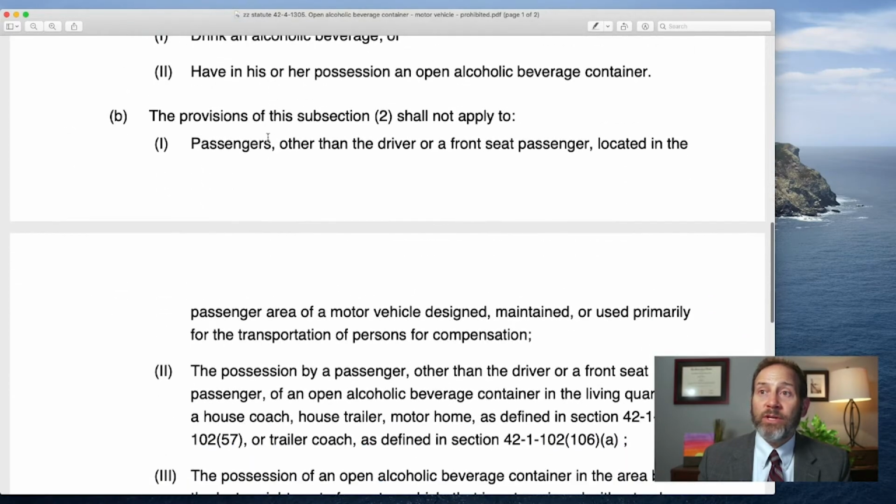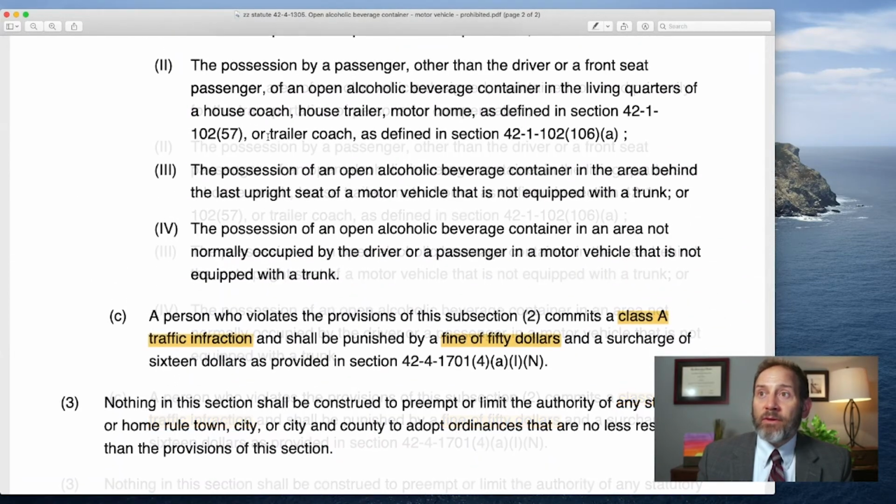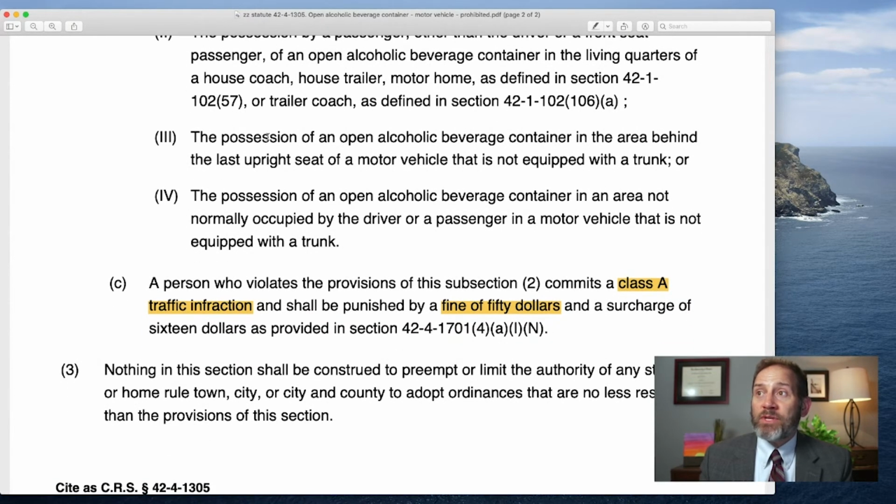Now, when we look at it, the possession of an open alcoholic beverage container in the area behind the last seat that is not equipped with a trunk, or possession of the alcohol in an area not normally occupied, such as a trunk, or the area behind the last seat.